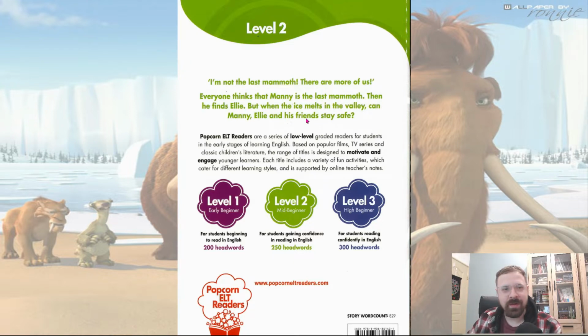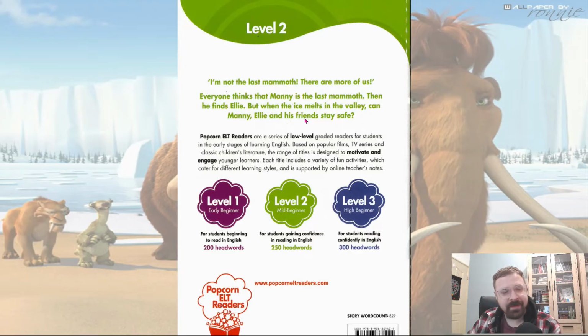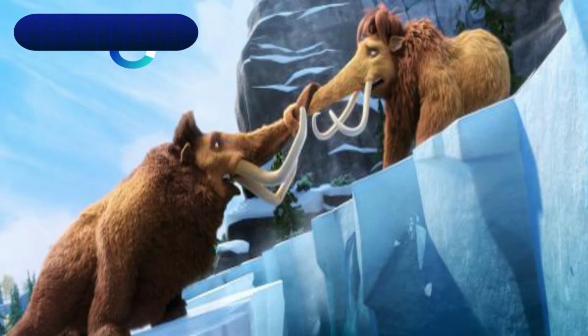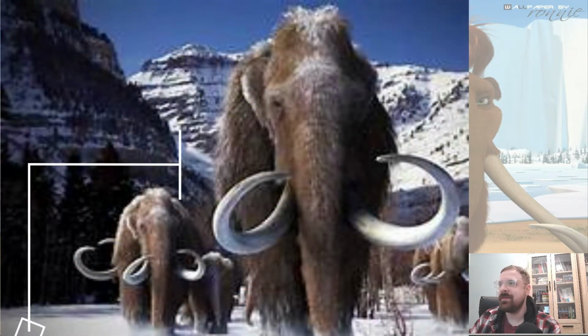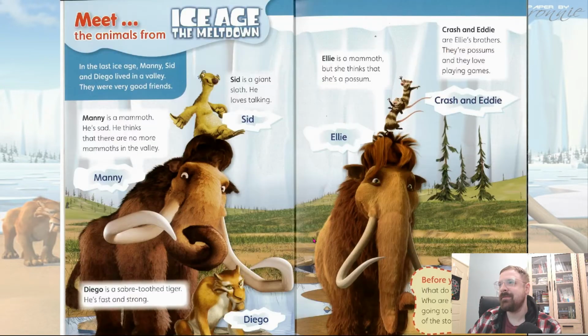Okay, so we know that Manny is one of the characters, and we know that he is a mammoth, and he thought before that he was the last mammoth, that all the other mammoths were gone. But he finds one more named Ellie, okay? But this is interesting. What is a mammoth? So if we go back, this is Manny. So we can see a mammoth is like a big, hairy elephant, okay? Very similar to that. Let's get started.